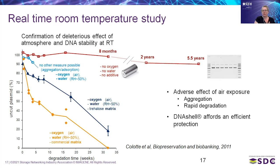So with this study, we proved that the adverse effect of air exposure is really important for aggregation and degradation, and also that DNAshell affords an efficient protection and made it possible to have what we claimed before, meaning that if you have completely dehydrated DNA and if you keep it dry, it is very, very stable at room temperature.